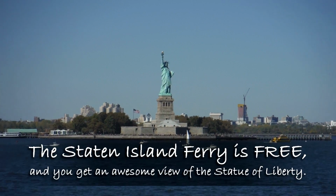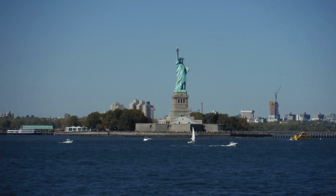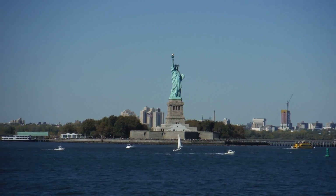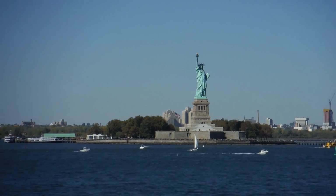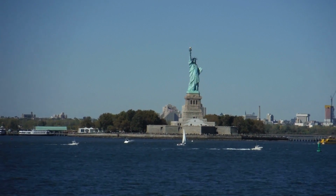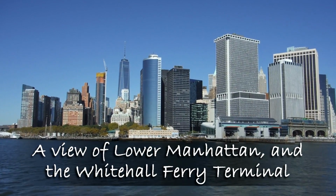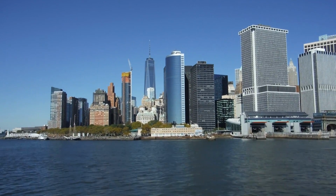We took the Staten Island Ferry over to Manhattan. It takes about 20 minutes, and the best part is, it's free. Along the way, we got an awesome view of the Statue of Liberty. It was only about a half mile across the water. Before we knew it, we were pulling into Whitehall Ferry Terminal in Lower Manhattan.